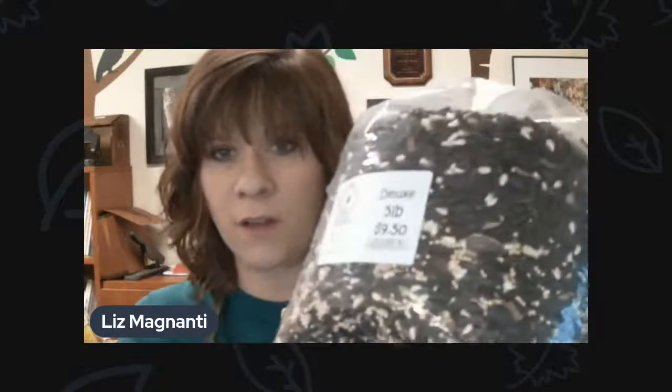So if you see a blend that has a lot of the little round millet in it, or the yellow pieces, like the cracked corn, and a little bit of sunflower seed, you might want to pass that one up, because the birds tend to just throw those little things on the ground and go for the larger seeds.